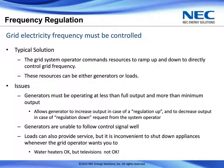Another issue with using traditional resources is that generators are typically unable to follow the control signal very well. So when the system operator asks for this fleet to move up or down to try and again balance generation with load, typical generators can have a hard time following that signal very, very well.